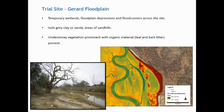Across the floodplain itself there are a number of temporary wetlands, depressions and flood runners, and you'll find very typical River Murray floodplain vegetation across the site. Along the edges of the river are really healthy river red gums. When you move further back, there's a mixture of healthy and stressed river red gums around the flood runners and wetland basins. There's also lignum and cuba found in and around floodplain depressions and other lower-lying areas that receive rainfall runoff.